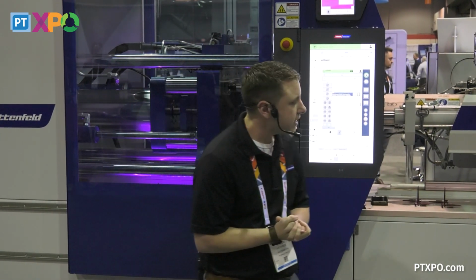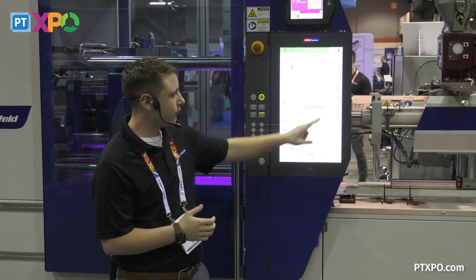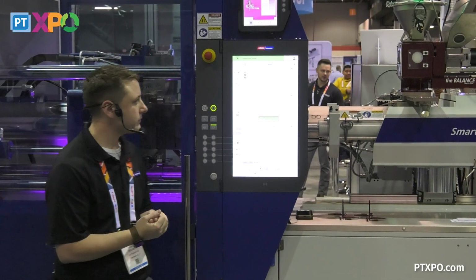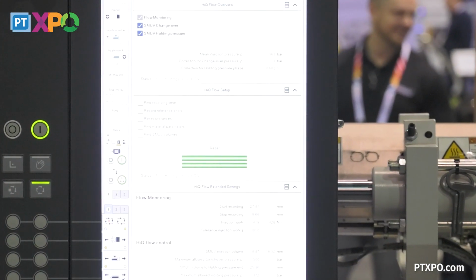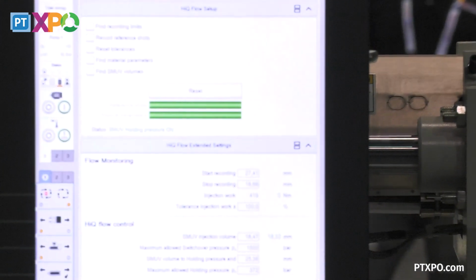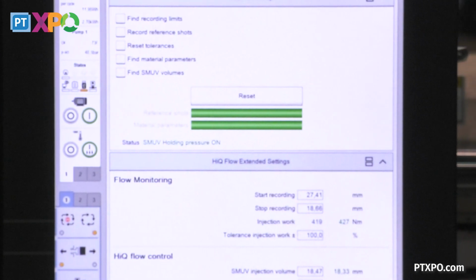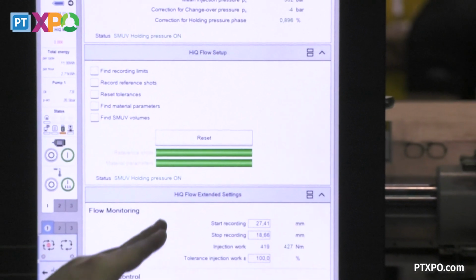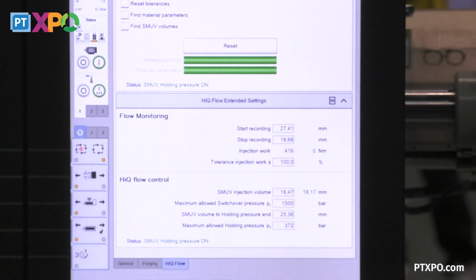This material change is going to take about 6 minutes for the material to work through the barrel. So while we're waiting for that, let's get a baseline of where we are now. I just moved to the injection page for the HiQ Flow. Right now, we can see that the machine is actively using the HiQ Flow, and we're only making a minor deviation, just adjusting by -3 bar. As we see the material come in over the next 6 minutes, this number is going to increase. So we're at -4 bar, and we're only adjusting the holding pressure by 1%. The average injection work right now is 420 newton meters.